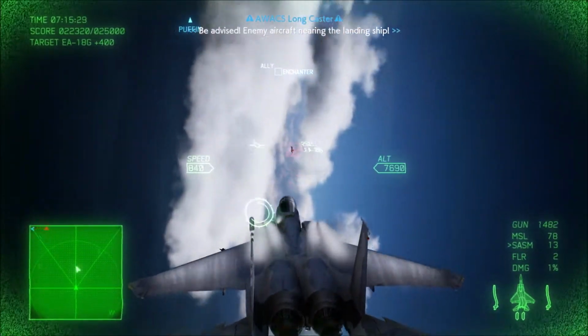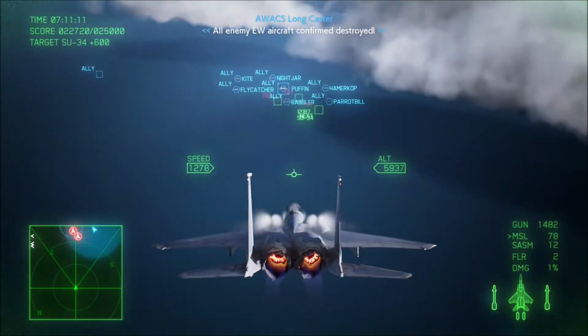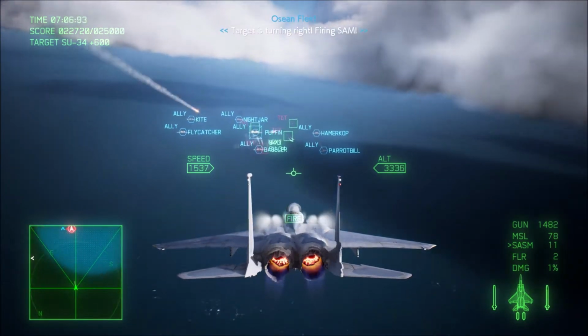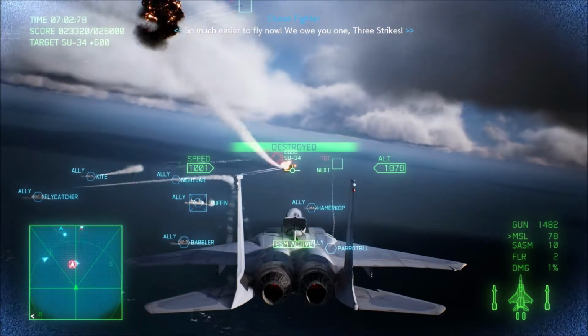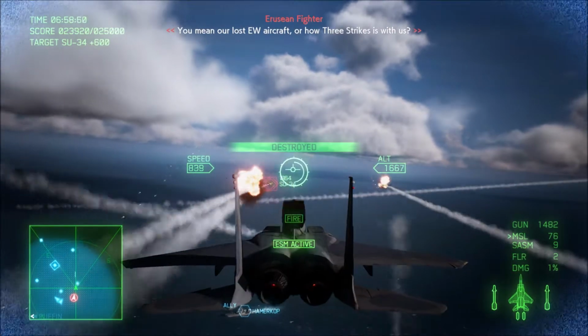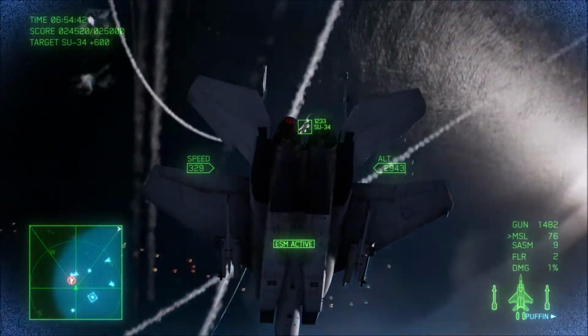Be advised, enemy aircraft nearing the landing ship. All enemy EW aircraft confirmed destroyed. You're mine. That's good news. Target is turning right. Firing SAM. Target hit. Lost EW aircraft? Incoming. Oh, they shoot.